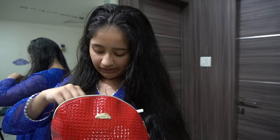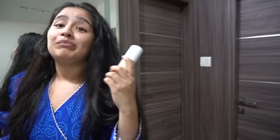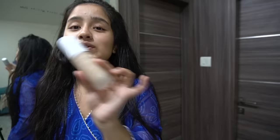Where is my foundation? Here is my foundation, and as you guys might remember from my previous shot, this Mamaearth ka foundation has been one of my favorite products now. It is so amazing to blend, to use, and gives a very natural finish to my face. I use it in almost all of my makeup looks now. So let me show you how I create this look today.